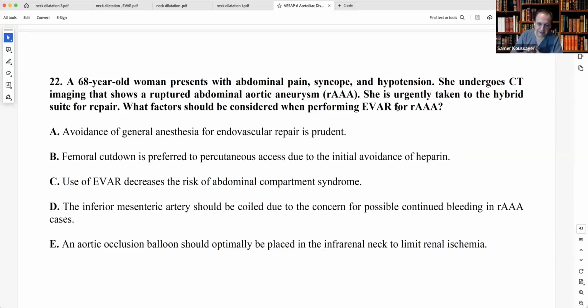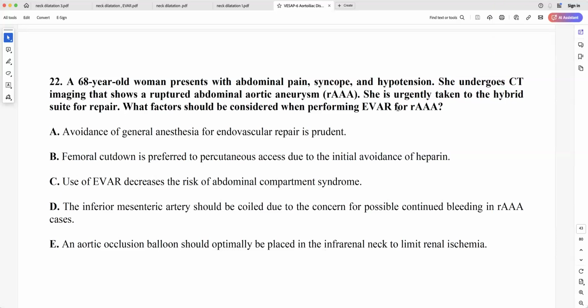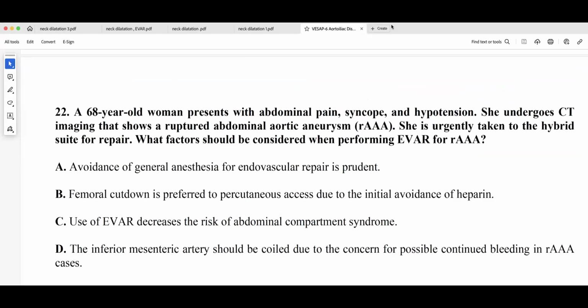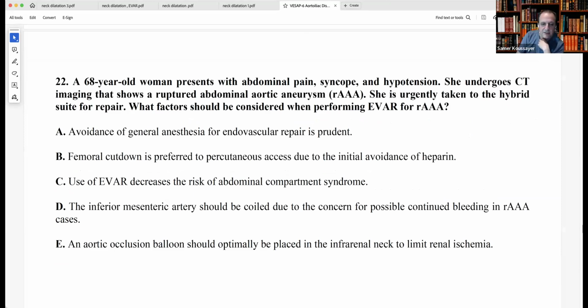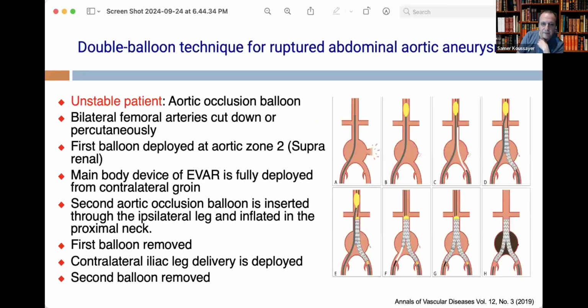Then you have to go with another wire through the contralateral gate. Then you deploy another balloon from within. You deflate the first one. It's called the double balloon technique. Let me share my screen and show it to you. It's an important case for practical.